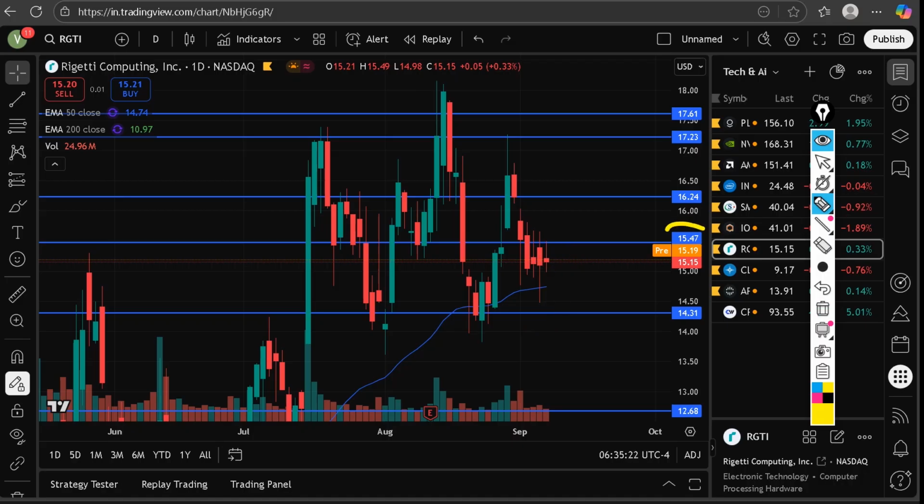In case the stock opens around this level and manages to break above this price, then as I told you, 16.24 can be tested next. So this is my view on RGTI stock.